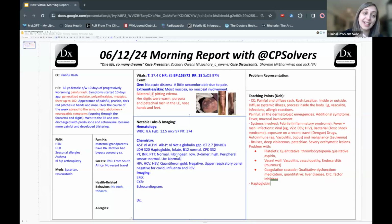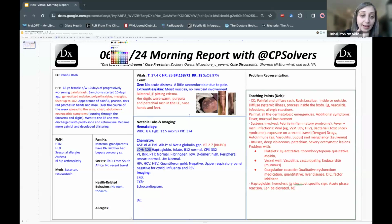When it comes to hemolysis, haptoglobin tends to be the most specific sign, if you're worried about that. Haptoglobin is also an acute phase reactant, so oftentimes in the setting of inflammation it could be elevated. So the haptoglobin being normal decreases the chances of dealing with a hemolytic process, but doesn't completely eliminate it. The one thing I was worried about from the get-go that I mentioned was DIC. With DIC, one of the biggest features is the coagulopathy that you see with the PT-INR and PTT. That being normal is, in my mind, a little less likely.